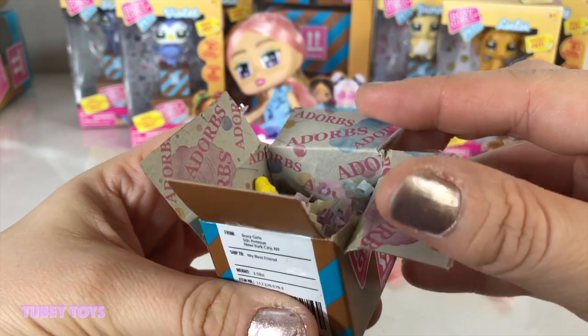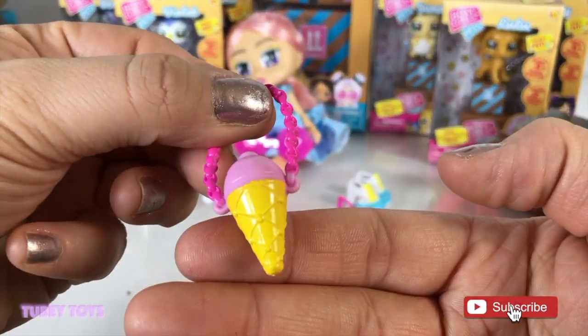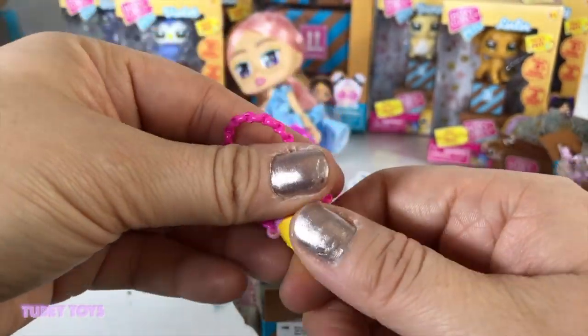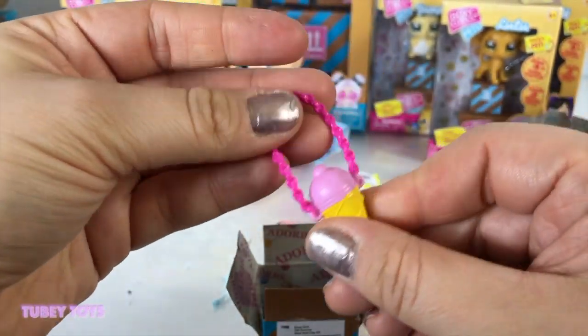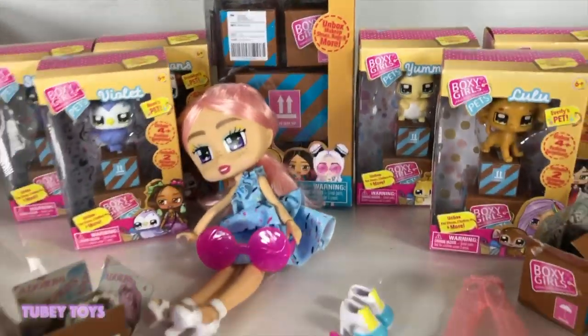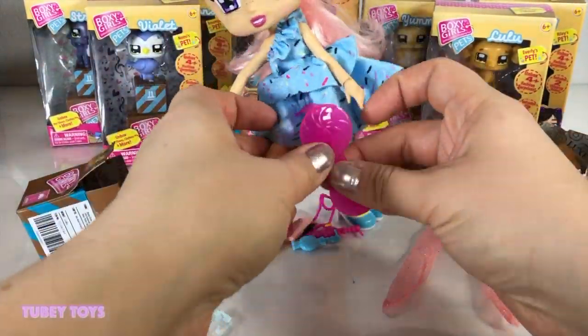more shredded paper. And this one says adorbs. Oh my gosh, this is her little purse. And it's an ice cream cone with a chain strap. It doesn't open or close or anything, but this is super cute. All of this cute stuff came with Kiki. That is so cute. Let's get her all duded up with her new accessories.